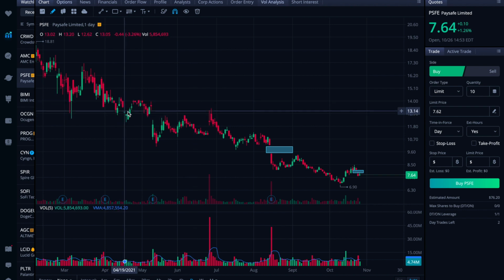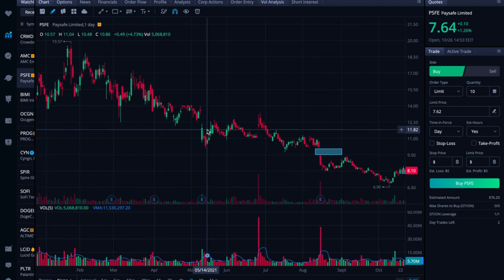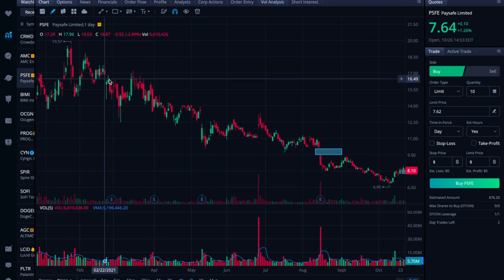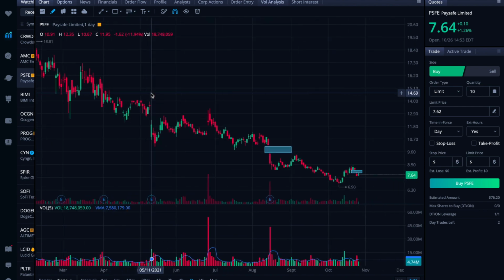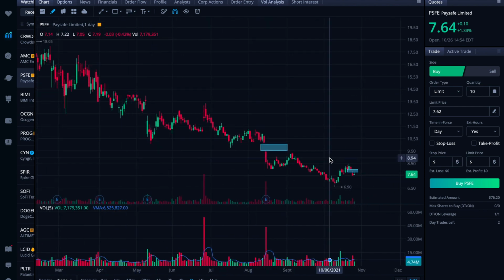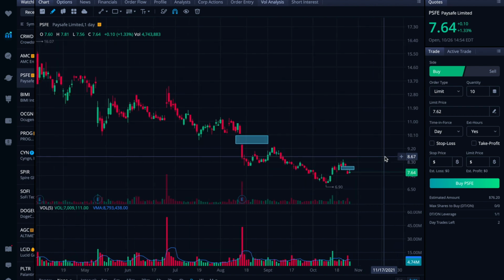But anyway, this gap here that filled, gap here that filled, gap here that filled. Not really a gap there. It's just like weird wick action. But several gaps throughout this price movement, and they've been filled pretty consistently. So even a gap here that was filled. So that's what I would look for in the beginning.